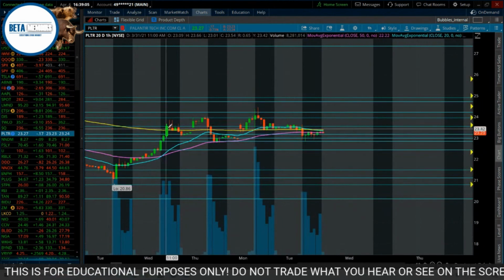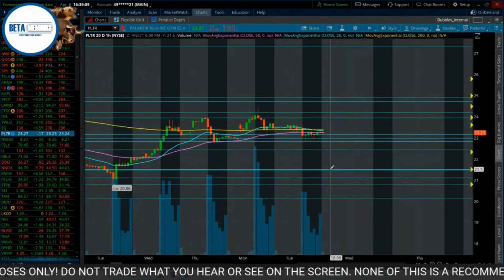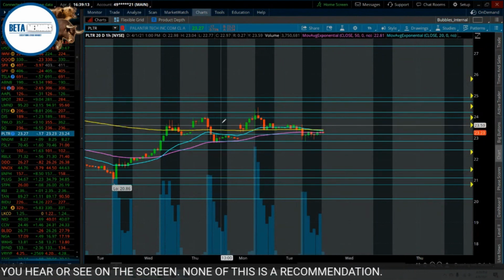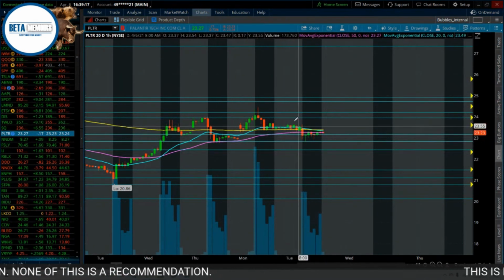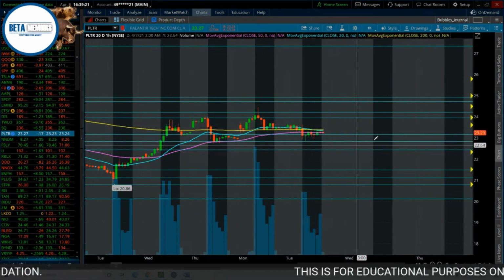Planter, looking great. The consolidation is great. It's playing the zone really well, which I actually need to clean out a little bit better here, but it's playing the range really well. Consolidation, we're seeing this on a lot of big stocks. These are the stocks I like to get into, these long consolidation periods or these long ranges here.